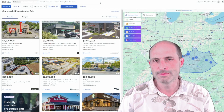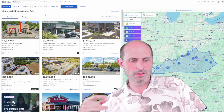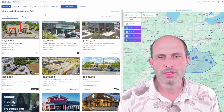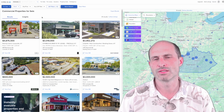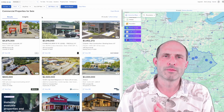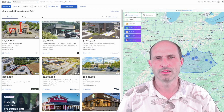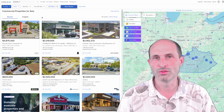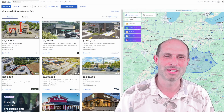So I'm on Crexi.com, and I was looking at retail properties that are for sale in the state of Kentucky. I like going through every one of these properties, looking at them, asking questions, and learning from them. Not that I'm going to buy them or work on them, but learn from them so I can understand what's happening in today's market, use that on future deals, and have a better perspective of what's going on and what tools I could use to improve properties going forward. This is a learning curve for me. Maybe I can share some with you too.